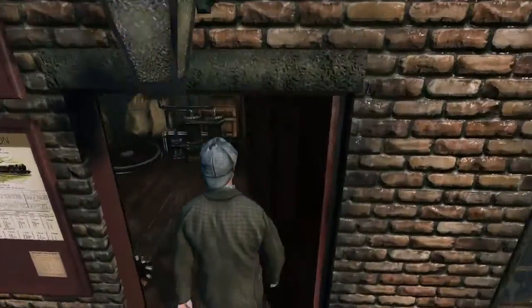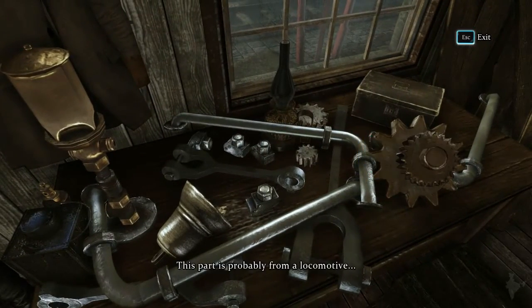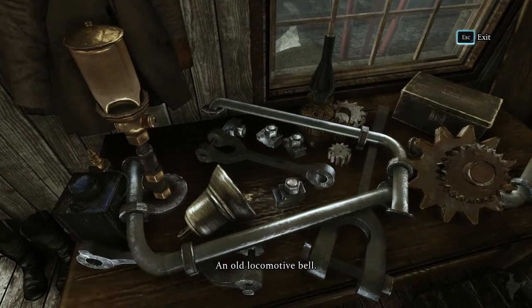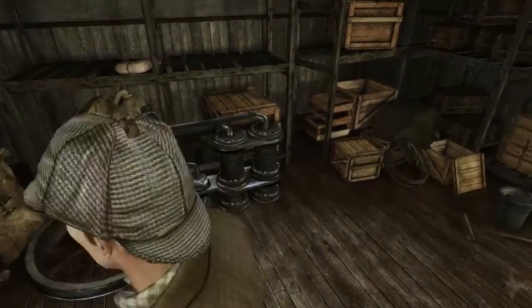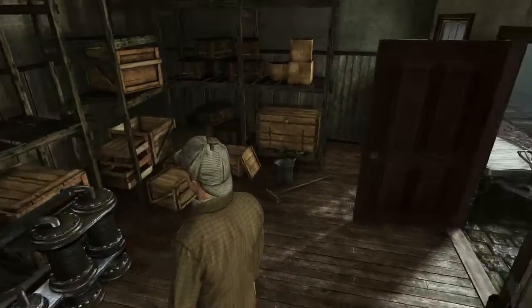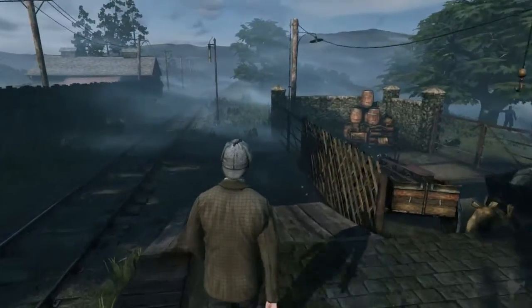We haven't checked the warehouse of Evesham. Let's do that first. This part is probably from a locomotive. An old locomotive bell. This place serves as a storage area for the station. This part is probably from a locomotive. And also there is a door on the left hand side.